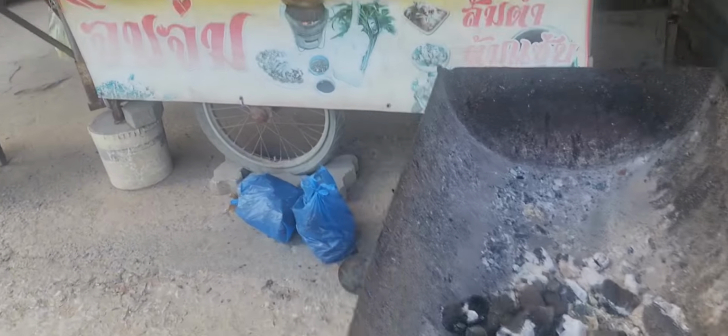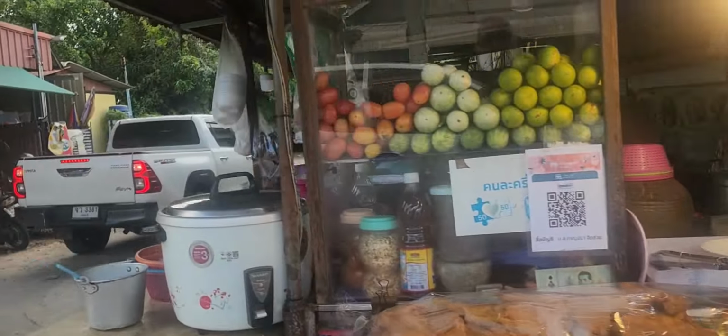This is part two of my Boonkanjana walkabout. A little old barbecue going here. All the different foods in there.